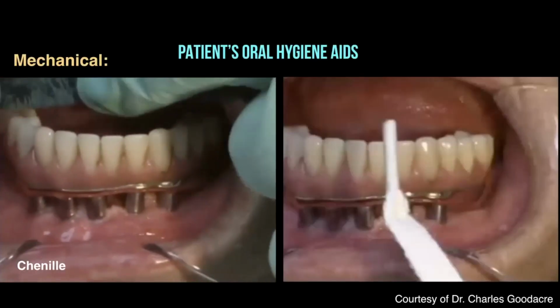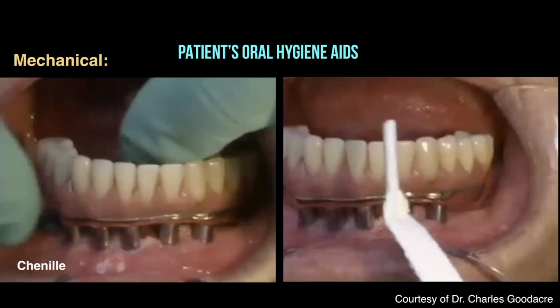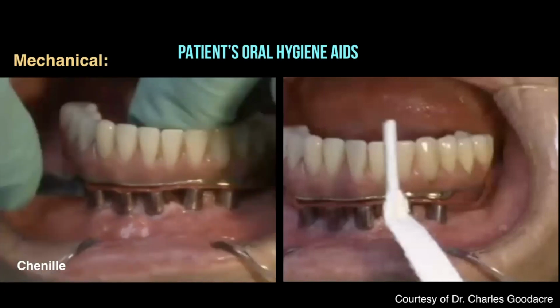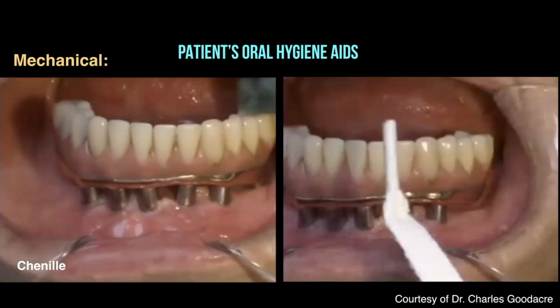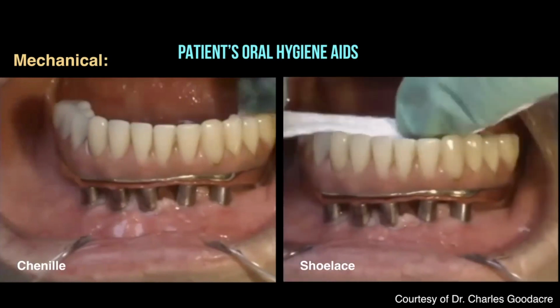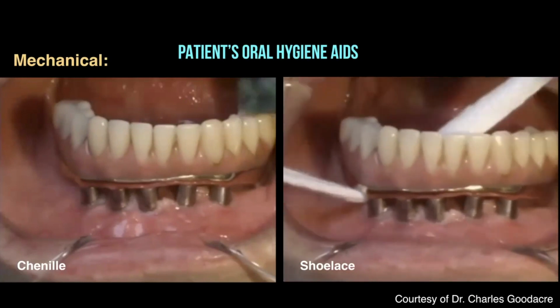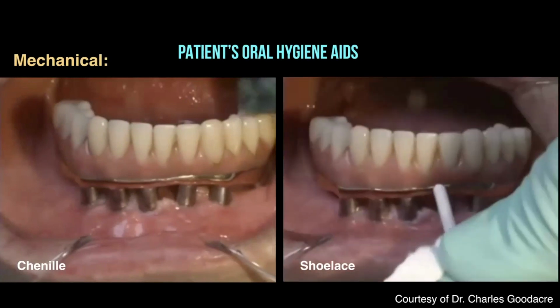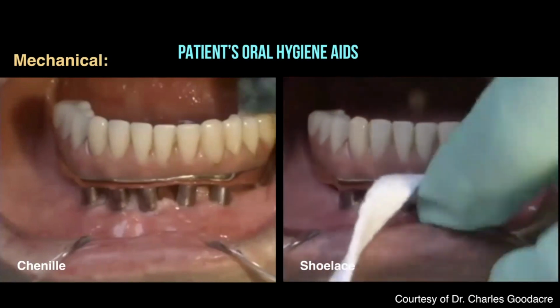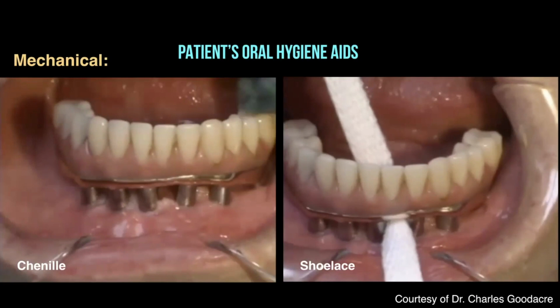This is chenille, and you can ask patients if they have a bar or fixed complete denture. You can teach them how to use it. They can buy a brand new one and clean it, or you can autoclave it for them, so make sure it's clean. Or some patients can actually use a shoelace. A shoelace is a great thing to clean underneath the bars and all-on-4 type prostheses. That's why it's important to have a good hygienic space.